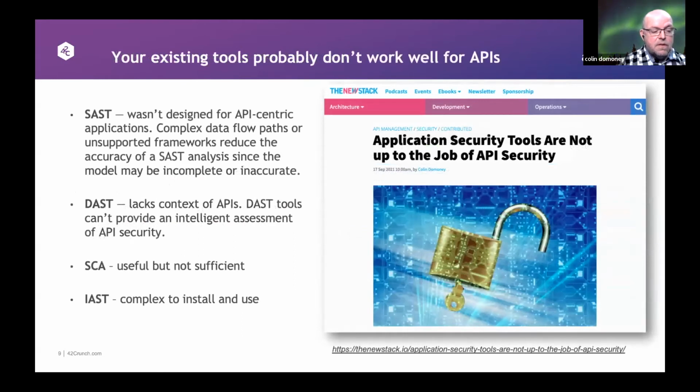The problem is also that the tools you're using at the moment to protect your APIs probably don't work terribly well. There's a blog post that I've written on how traditional tools don't pick up API vulnerabilities. That's worth reading for more detail on that topic.